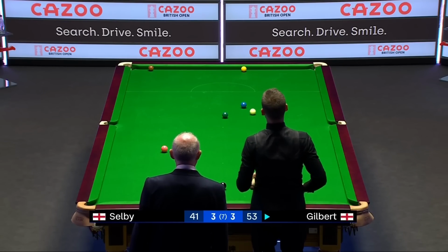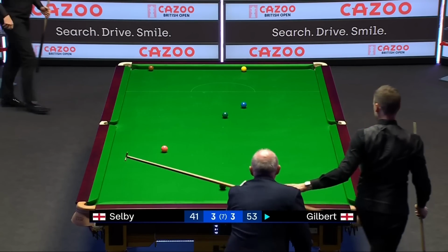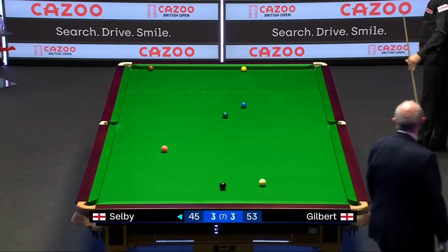Foul. And a miss. Well, would you believe it? He might have left a free ball here. Selby, 4. I think it's a free ball. Free ball on the black. Oh, what a mistake from Dave Gilbert.